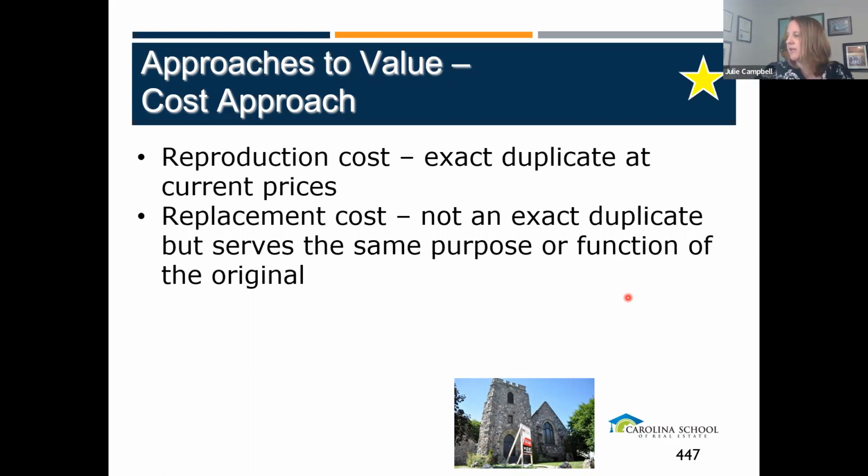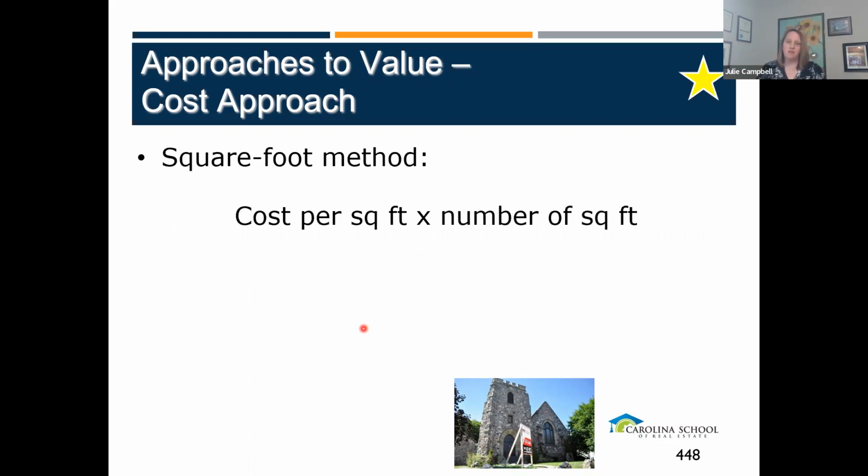When the appraiser is determining the replacement cost, they may look at several different methods. Probably the most common method when looking at the replacement cost is called the square foot method. They're determining the cost per square foot, how much each square foot costs, times the total number of square feet. So we find out how much each square foot in this church costs, flashback from unit 4, times the total number of square feet in this church. That's the most common, and that's our square foot method.